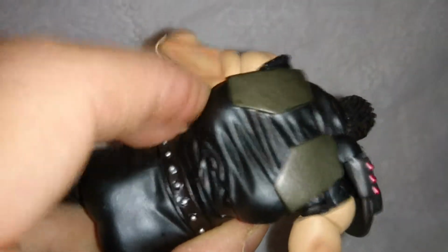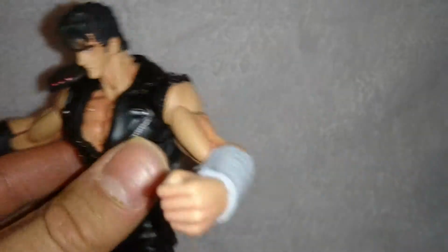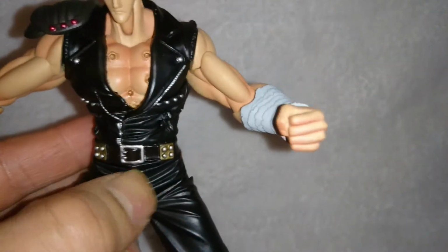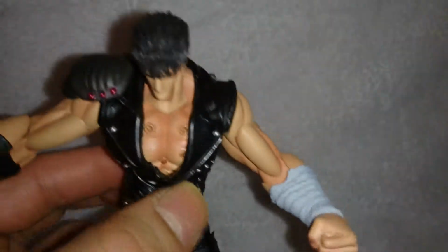Nice shaded, nice painted, nice sculpted. His muscles are nicely done as well. Very anime accurate, his style. His belt is nicely sculpted. And his jacket is soft material, what I was saying. Very nice that it is like that.